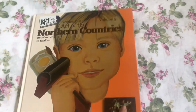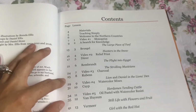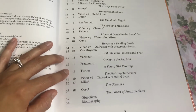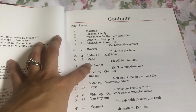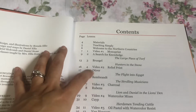And volume 5. Rembrandt. Let's see, I know I saw our second artist in one of these as well. Oh, right here, Durer. Is that how you pronounce his name? He's in this one, so we'll definitely be doing that lesson.